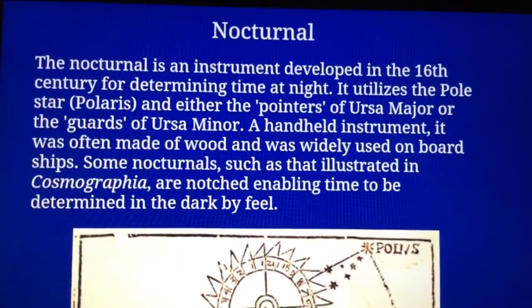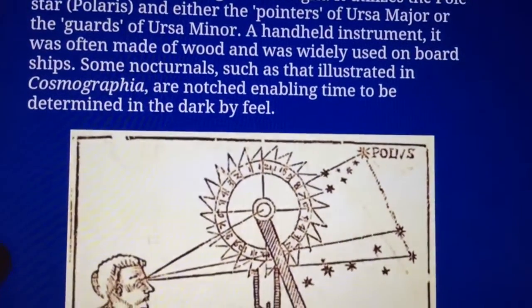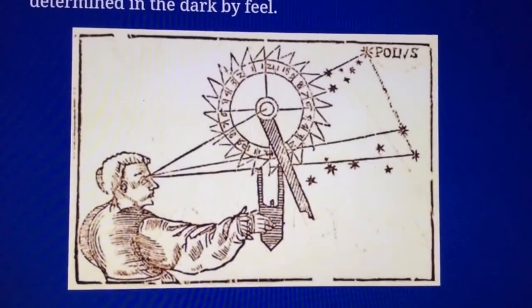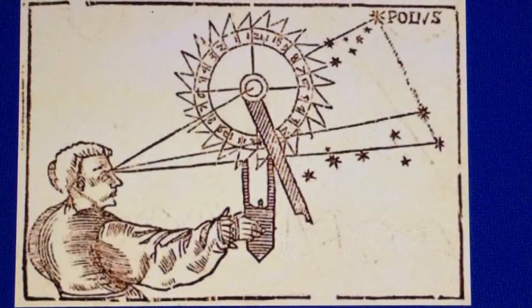Anyway, let's get back to this. This is called a nocturnal. Well, we've just seen what the people in that temple have done. This is a device that you can actually use to try to tell time at night. And you can see how it kind of goes up there and how it works. I'll get a little bit better close-up here for you. And we would like to get one of these things made and try it out.